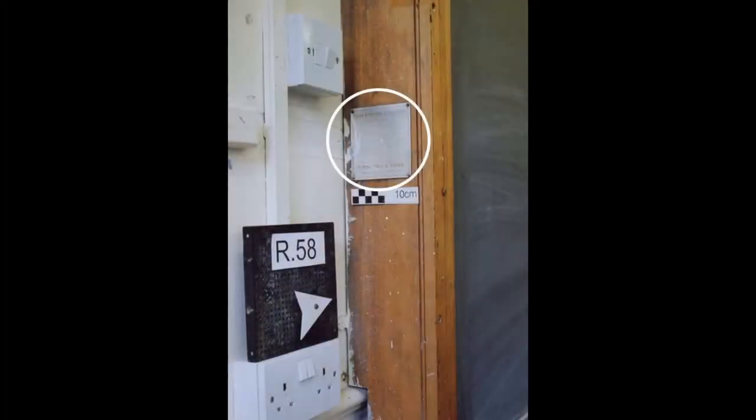This blackboard is one of the larger ones at West Jesmond School, found in the upper juniors, not freestanding but attached to the wall, and was supplied by Tidmarsh & Sons of London. This photo here shows the supplier's trade plate on the wooden part of the board.